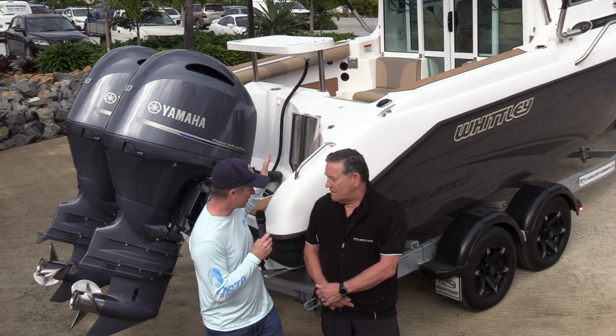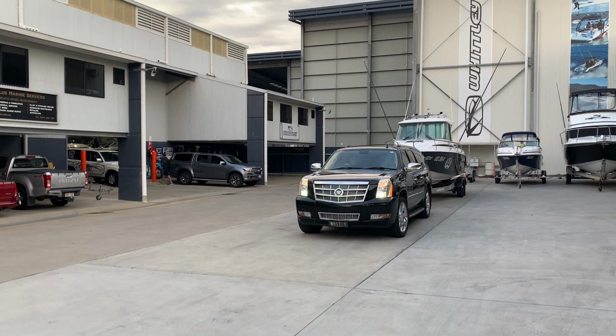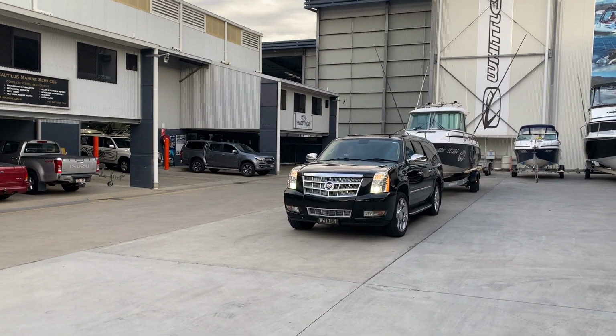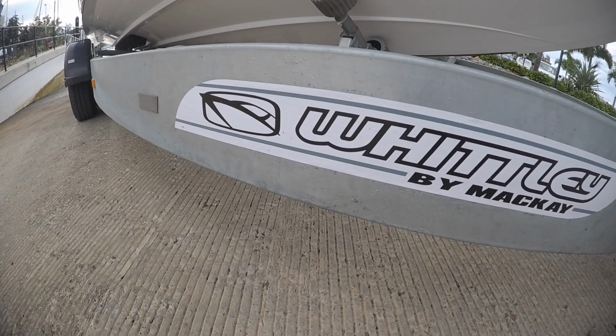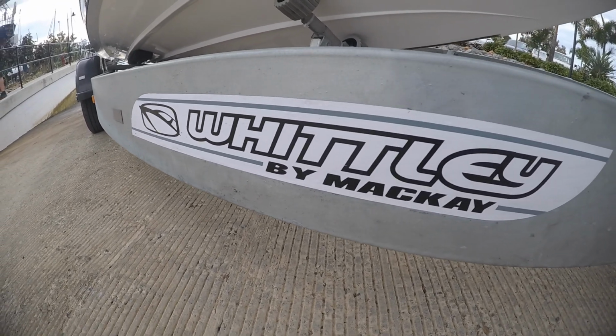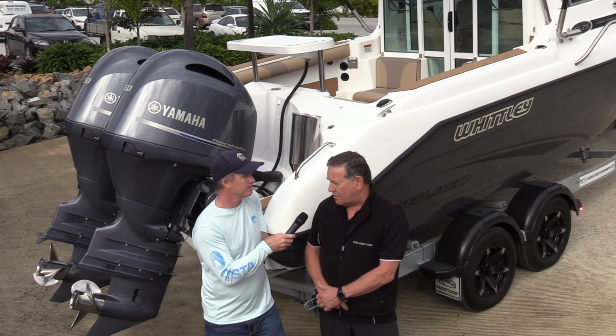Now, this thing, it's sitting on a twin-axle Mackay trailer. What does it weigh in at, and what do you need to tow it? You need either a Ranger ute or a Ford ute or a Toyota in that sort of ilk with a 3.5 tonne capacity, or a 200 series Toyota. Does the job quite nicely.